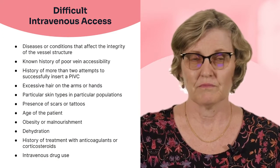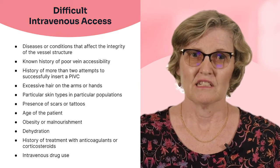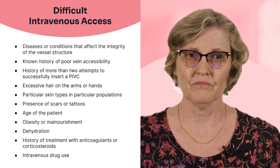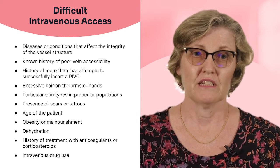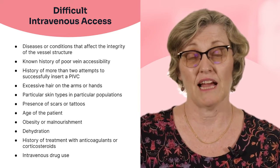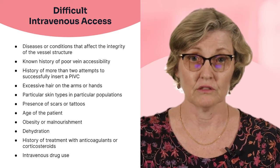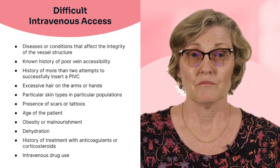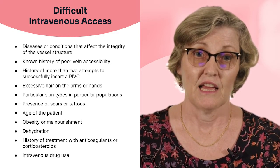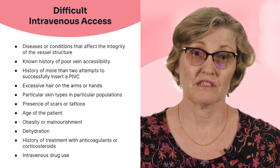There's a lot of reasons for people to have difficult intravenous access. Contributing factors can include things like diseases or conditions that affect the integrity of the vessels, such as diabetes. A known history of poor venous accessibility. If the patient tells you they've had more than 2 attempts in the past to have an IV successfully inserted, then stop and think, are you really skilled enough to be able to get this one in? Patients who are excessively hairy can be difficult to cannulate. And it's important that you clipper the hair and don't shave it, because that can increase the risk of bloodstream infection.